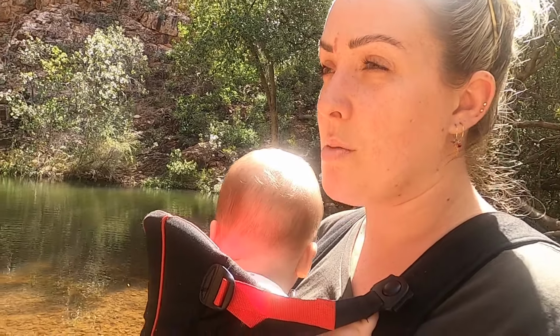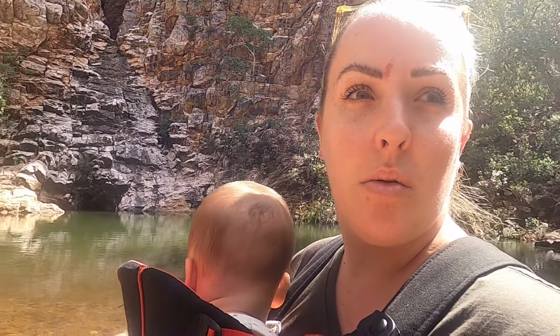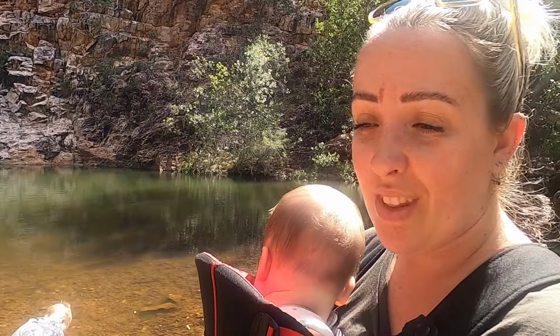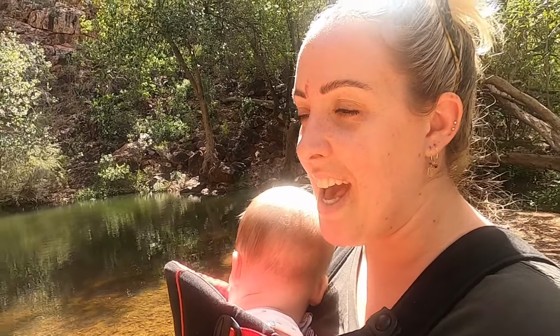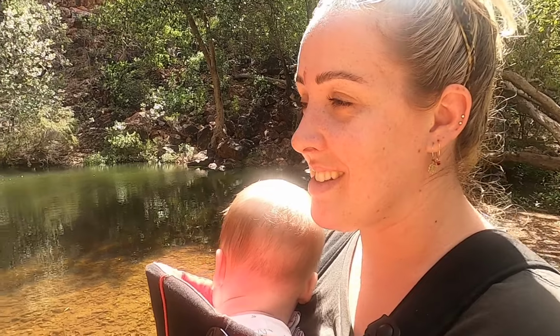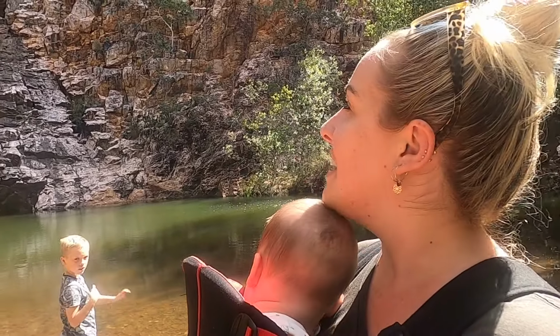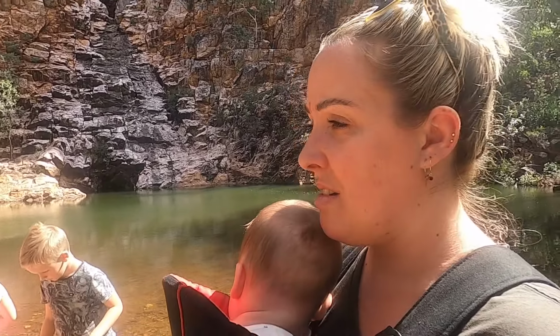Yeah, so this is called Fountain Spring. So it was about 26 k's from the main road? I think 26 to 28. Which really didn't feel that bad because there's a bit of corrugations, but with our tyres and the airbag, nothing's as bad as the Cape. But yeah, the scenery has been pretty special. I've never seen anything like this. I feel like I keep saying that, but I just never have.